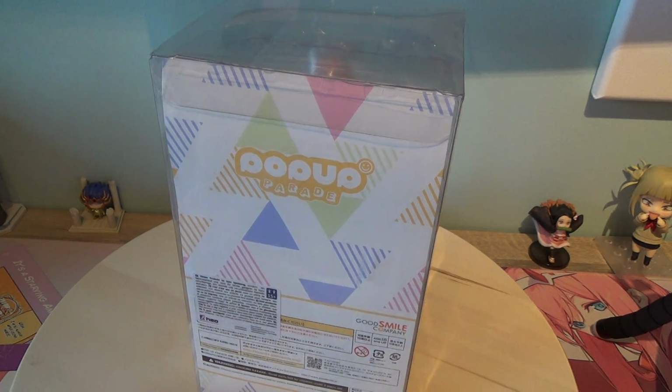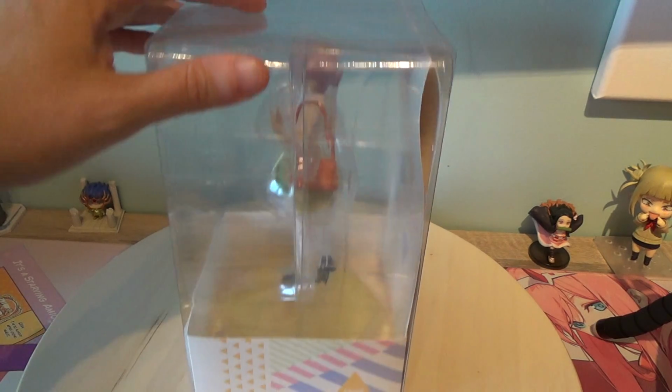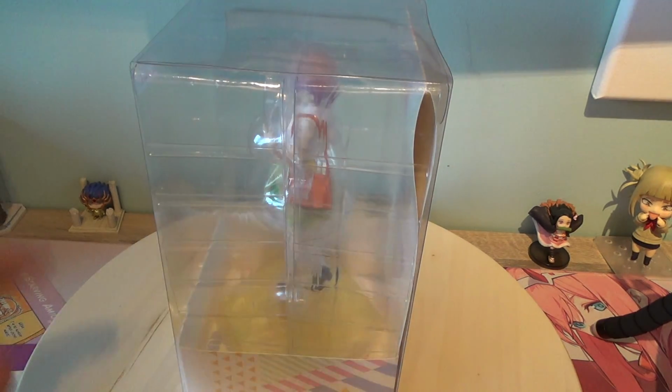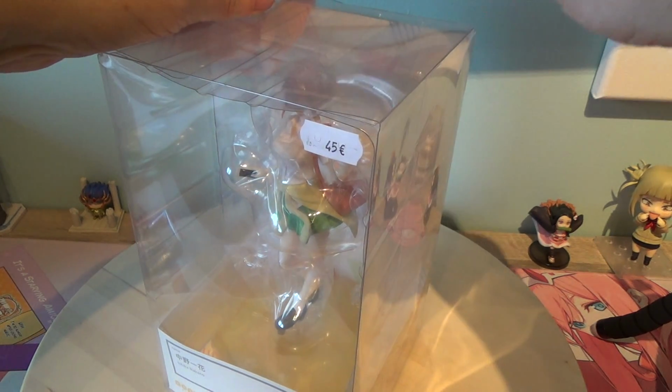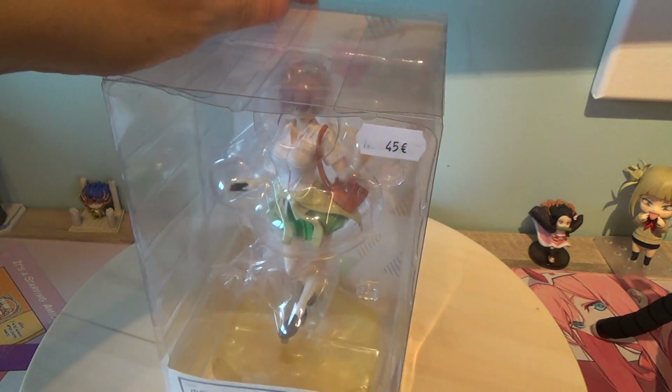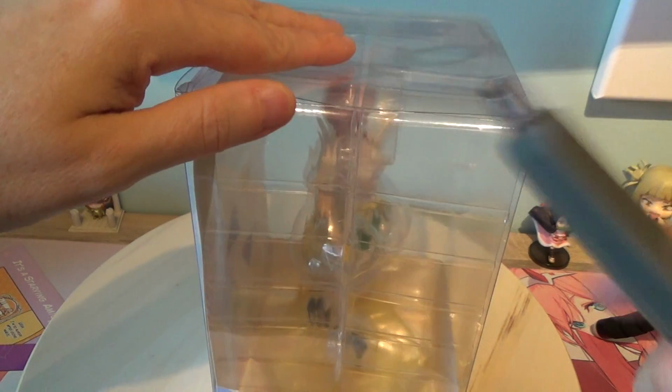The box is the standard Good Smile Company pop-up rates, transparent, the cute quintuplet detail. Don't mind the background noise, my wife is actually working from home, so you will hear some Flemish intervention in between. But let's open this one up first.